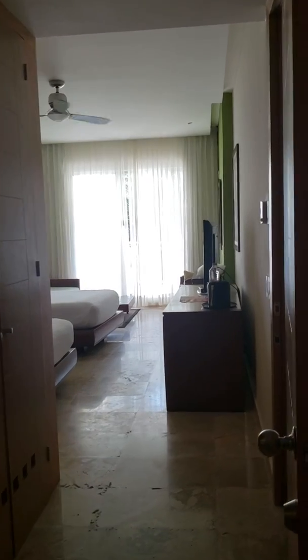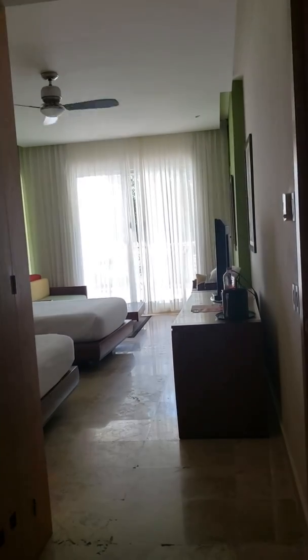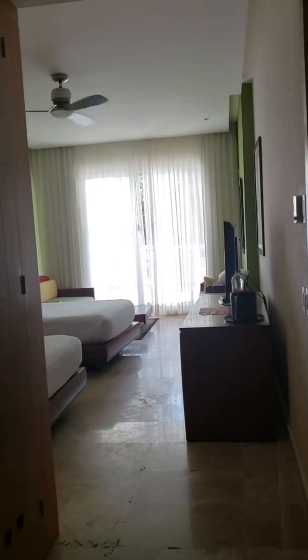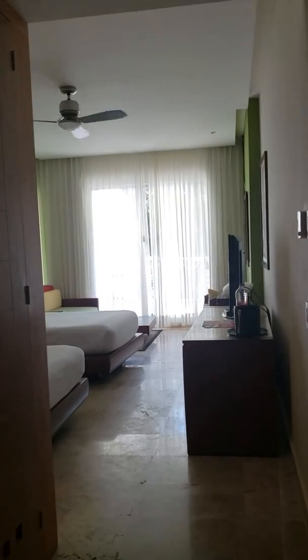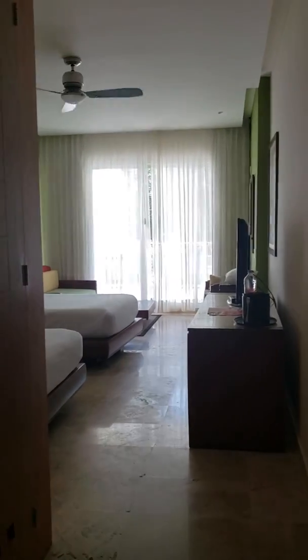This is the Grand Mayan 2-bedroom suite at the Riviera Maya, which is located close to Playa del Carmen and Cancun. Just gonna give a little review, little tour of the 2-bedroom suite here of the Grand Mayan.